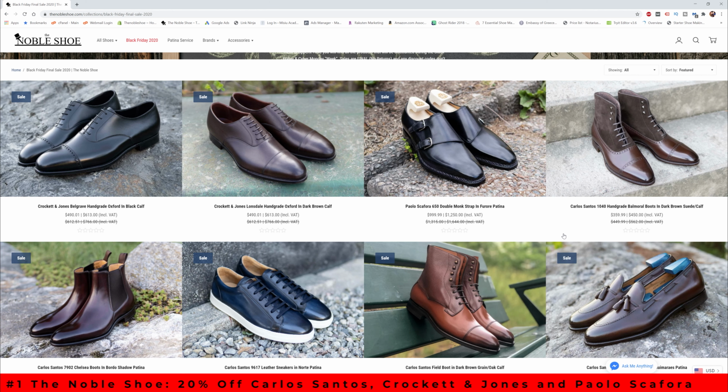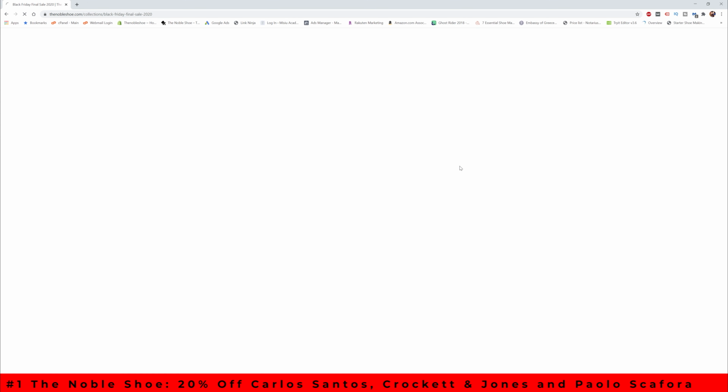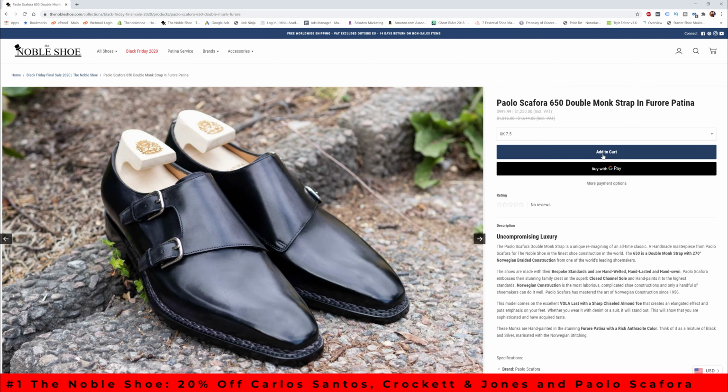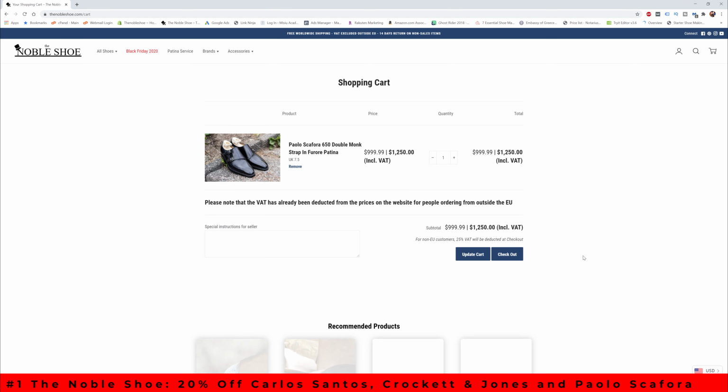So pretty simple, no checkout code needed. Just go in, you just add to cart. Sizes are a bit limited right now. Add to cart, check out, and you're good to go.